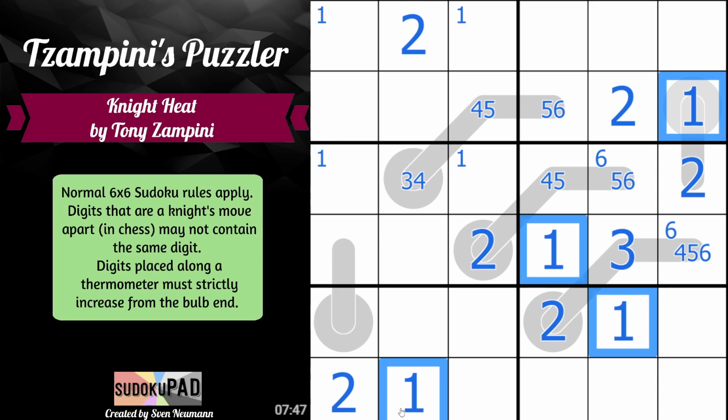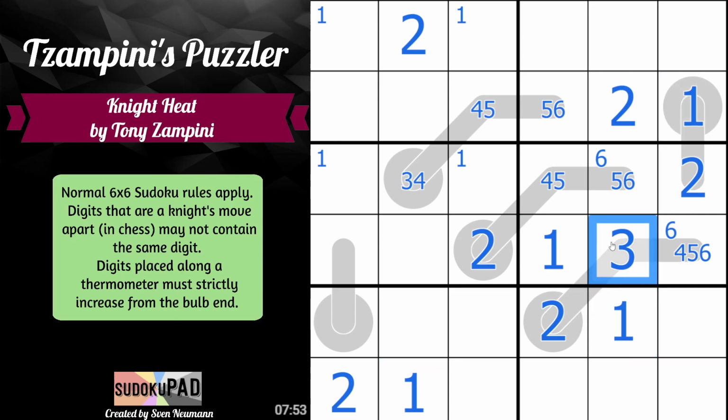One, I don't immediately see how to place the one still. So let's look at three now. Three goes here, which doesn't tell us what we need it to tell us.